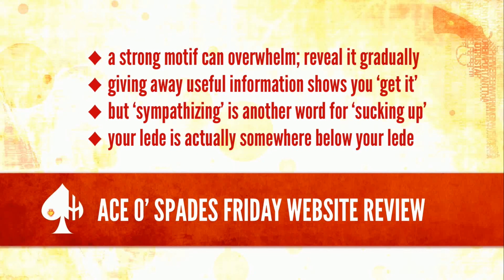So point one, a strong motif can overwhelm if you're offering a motif is just some kind of story about you, something that's interesting and surprising, a way of presenting yourself that is unique. And it's a very, very good idea to have one, but depending on how you do it, it can come off a bit strong to begin with, so you have to unveil it gradually to get your prospect comfortable with you.